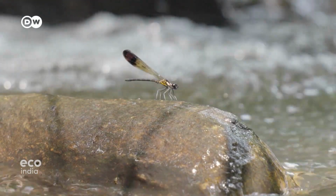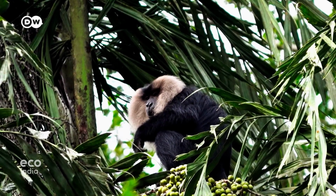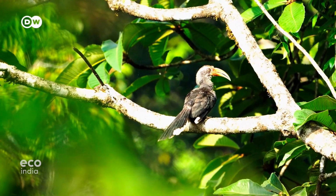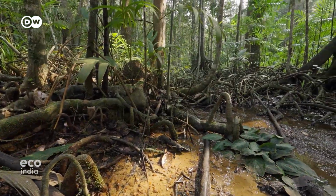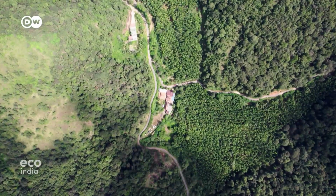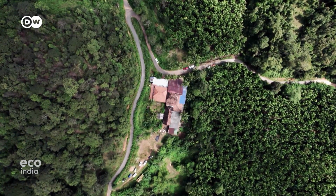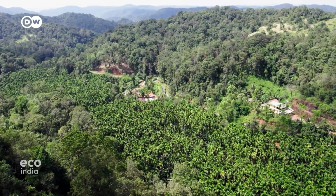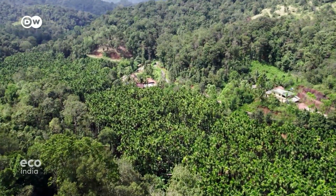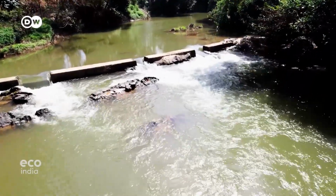The swamps are home to vulnerable native species like the lion-tailed macaque and the Malabar grey hornbill. But there are just a few hundred square kilometers of these biodiversity hotspots now left. Some of the area has been degraded or destroyed to make way for agriculture, like areca nut plantations. The village of Korse relies on one of the remaining Myristica swamp water bodies for its water supply.